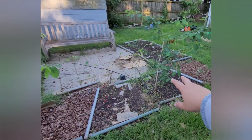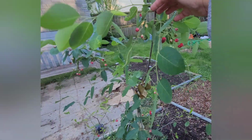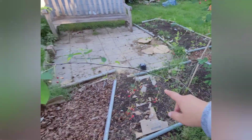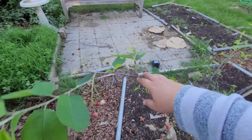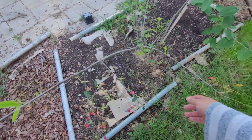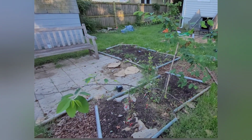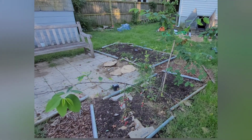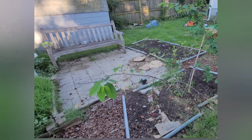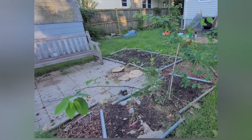In the backyard, my serviceberry tree, which is native to the area. Some of the berries are definitely ripening. I read they have to be dark purple, but you can see the resident groundhog, who I haven't seen in a while, came and ate the leaves and some of the berries off of the serviceberry. So it's looking a lot more spindly than it was before. But at the same time, I did get this technically for nature, so I guess I'm not upset. Hopefully the plant seems to be surviving and doing fine, so that's good.